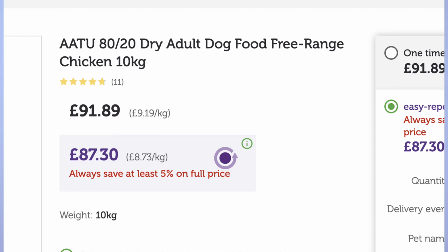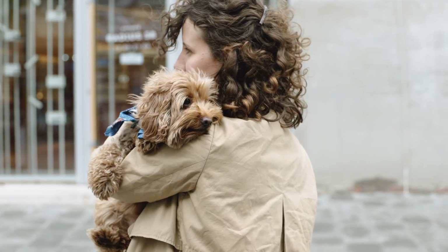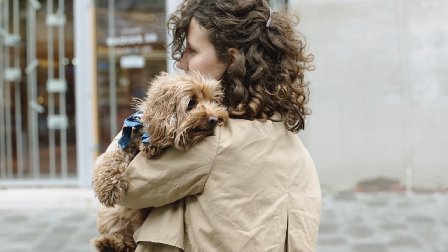We then move on to the 80-20 free range chicken, and this is again 10 kilos, and these will set you back about £90 here in the UK. Now, the composition, again, we have 80% chicken, and they do break down here the 50% chicken, 30% dehydrated chicken, and then we get into the sweet potato, chickpeas, peas, lucerne, chicken stock, salmon oil, carrots, tomato, etc, etc. So we have a high proportion of chicken, and then they bind it all together with sweet potato, peas, chickpeas, etc, etc.